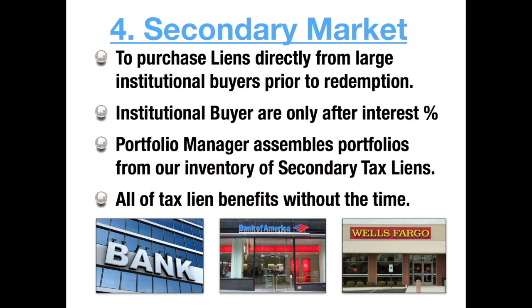What it's really all about, if we were to sum it up very simply, is that secondary tax liens are about getting all of the benefits tax liens offer, but without the huge commitment of time and effort in learning how all of it works and trying to figure everything out on your own. The idea is to lean on people like your portfolio manager to select the right liens, and then the due diligence you can perform afterwards before you buy is simplified, very easy to do, so that you can make a decision quickly.